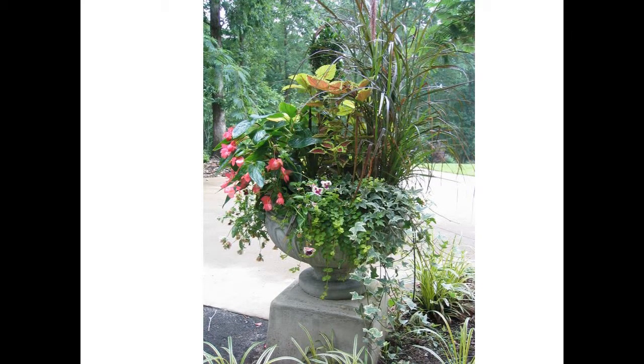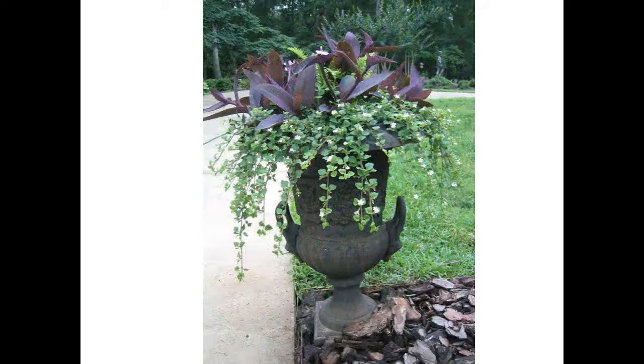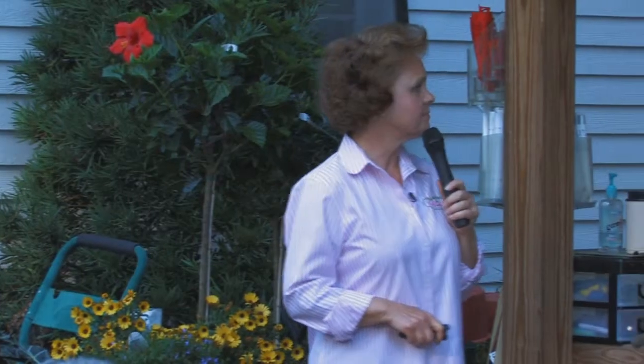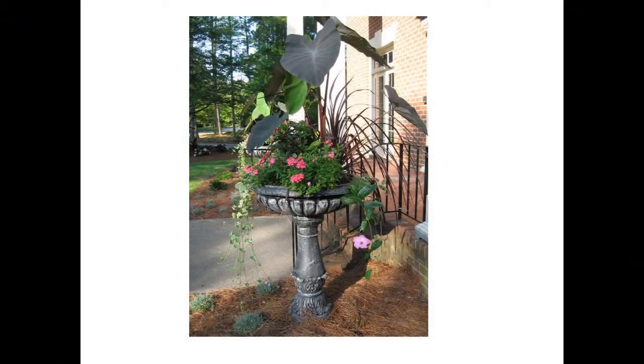A big pot on the wall. Another pot. A simpler pot. This only has 3 plants in it. Notice the color combination here with this plant, the rosy rust in that plant, and the rosy rust in the pot. Big pot. Elephant ears in a pot.